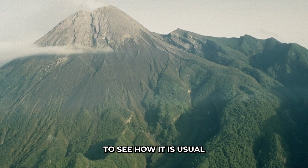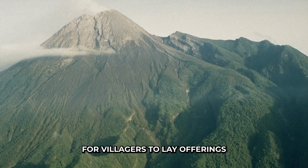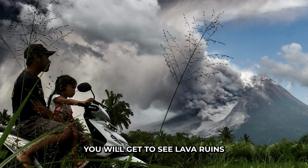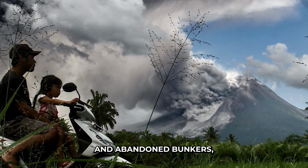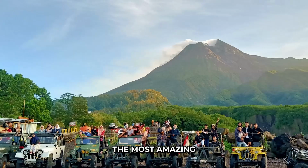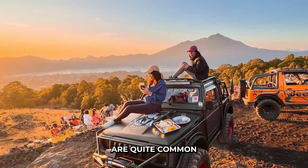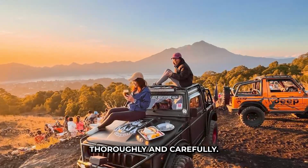You will be surprised to see how it is usual for villagers to lay offerings on the mountain before major events or festivities. You will get to see lava ruins and abandoned bunkers and experience the most amazing panoramic views of the volcano. However, earthquakes are quite common here, so plan your tour thoroughly and carefully.